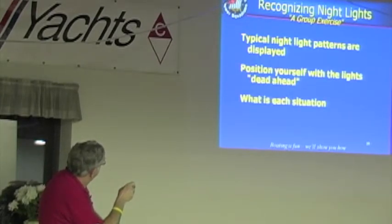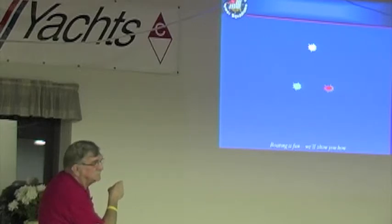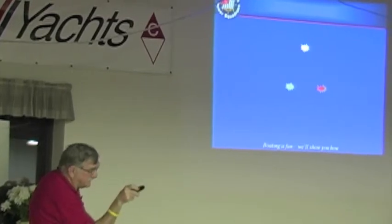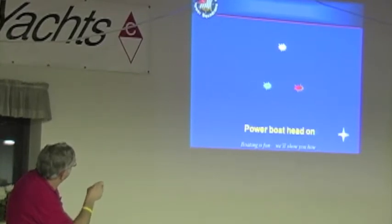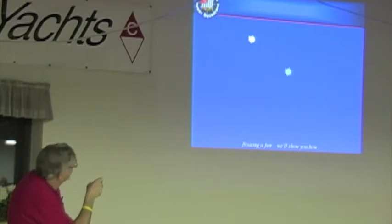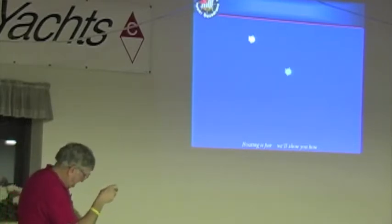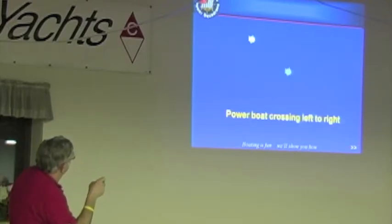This is a little quiz here. So what are we looking at here? Boat with the left side. Head on. Head on. There you go. You're right. Powerboat, head on. All right, now what are we looking at? Starboard side. Yep, powerboat crossing left to right. You're looking at the starboard side. There's his green running light and his masthead.